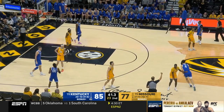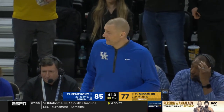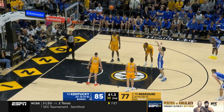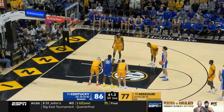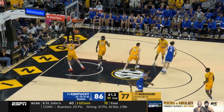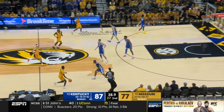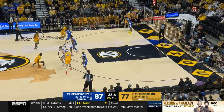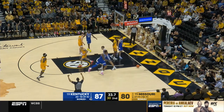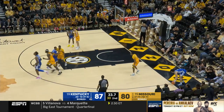What a year it's been for Mark Pope to build a foundation. His first year as a head coach at his alma mater. It means so much to that fan base to have another great run. They haven't had one. The opportunities in this year's SEC have helped, but they've taken advantage. They had 7 wins coming into today over the AP Top 15. That's the most in program history. And a win here would tie Kentucky with the 92-93 Indiana team and the 78-79 Duke team for the most top 15 wins ever in a single season.